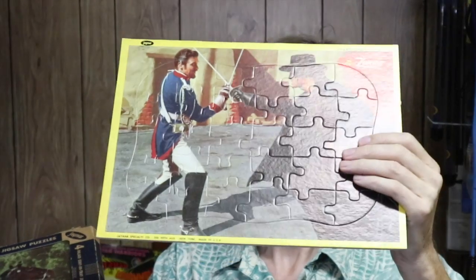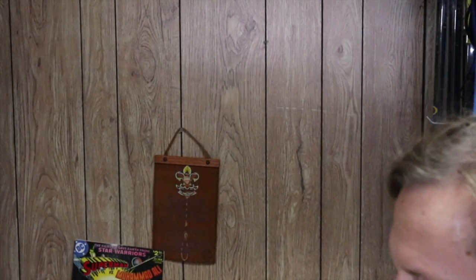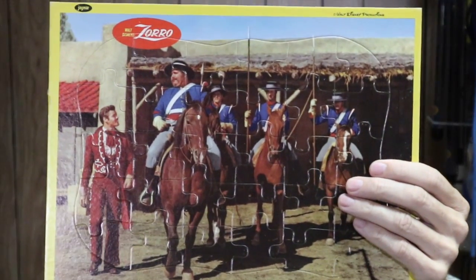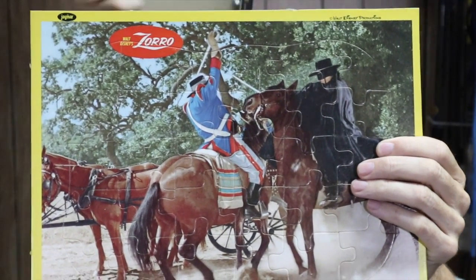certainly commensurate with age, but it doesn't look to me like the puzzles have been played with a whole lot at all. Here's Zorro in a sword fight. Here's Zorro looking very handsome, sitting on top of a horse. And they do have the Walt Disney Productions. You'll see the WDP mark, Walt Disney Productions, spelled out in the upper right corner. He was one of the first Disney TV heroes, and so he was a big deal.